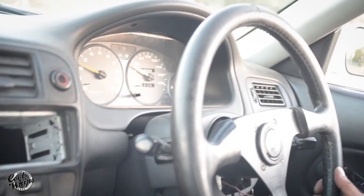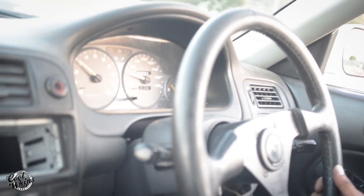Royals Pass would be my favorite place. Early morning or late evening when there's less traffic, even if I'm just cruising.